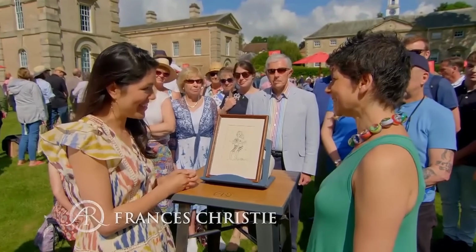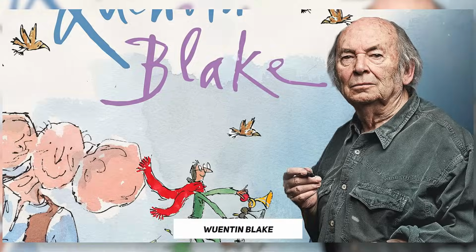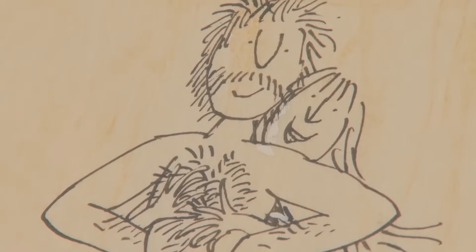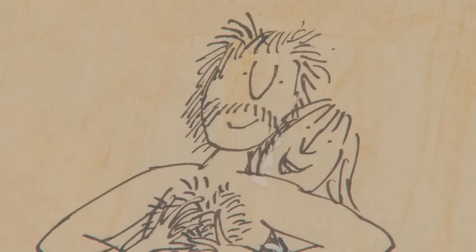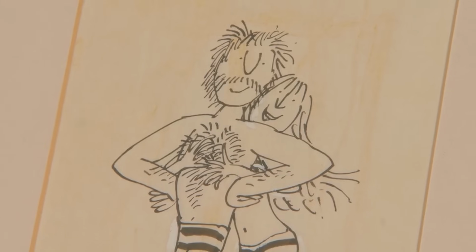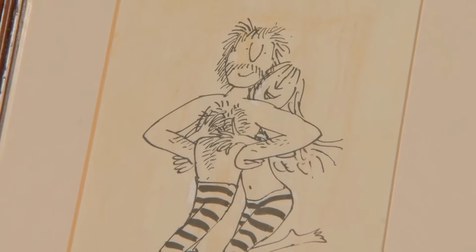A small drawing by Wanton Blake brings big smiles. That pen and ink line, the spontaneity of it, those huge smiling faces. Yeah. How did it come to be yours? Our guest found it during an office cleanup. It can be recognized as Blake's work even without a signature.